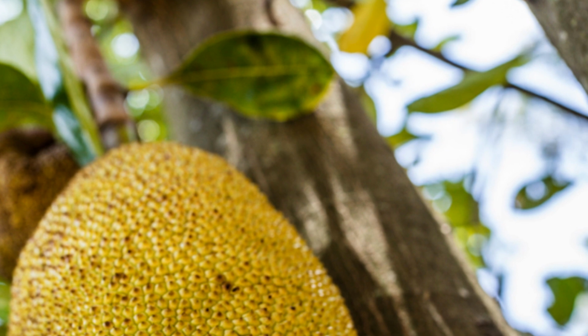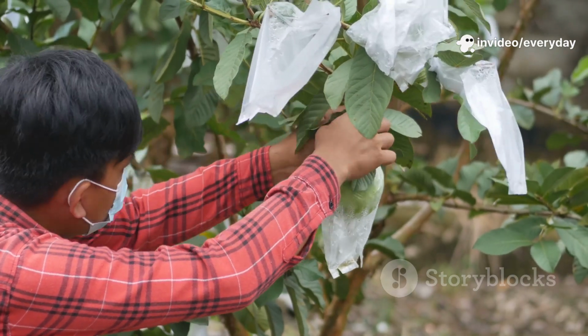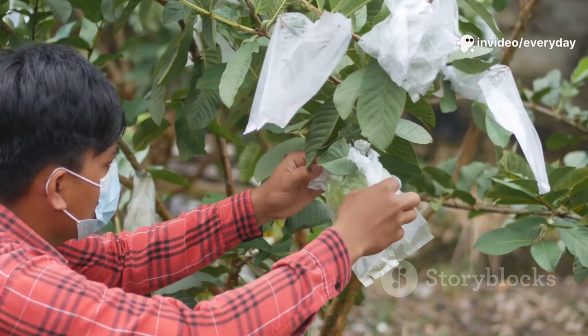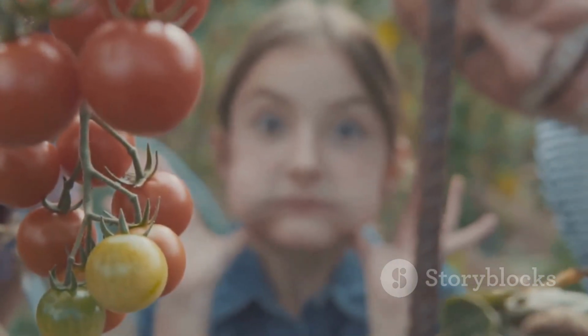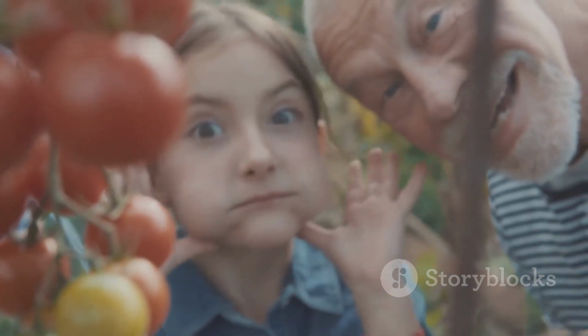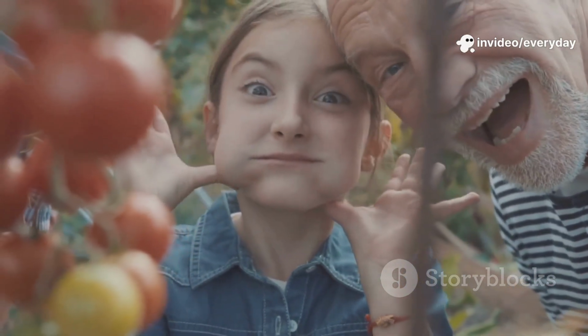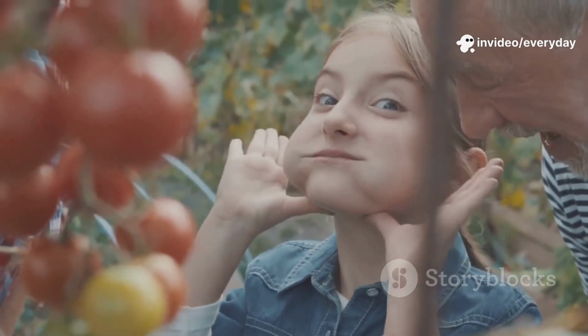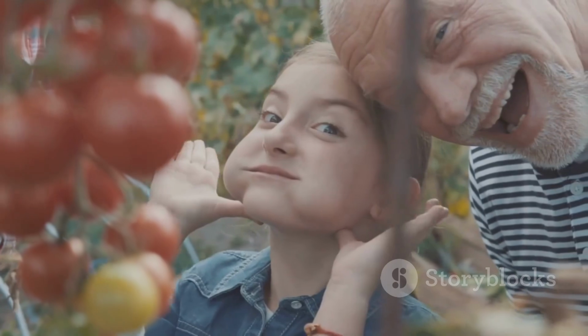It's an investment in your health, your garden, and your future. With the right care, including regular watering, fertilization, and pruning, you can ensure the health and productivity of your jackfruit tree. You'll enjoy not only delicious and nutritious fruit, but also a beautiful and majestic tree that will enhance your garden for years to come, providing shade, beauty, and a touch of the tropics to your life. It's a gift that will keep on giving, enriching your life and the lives of those around you.